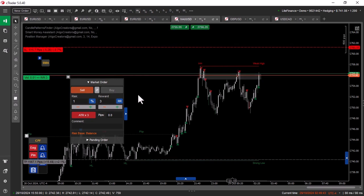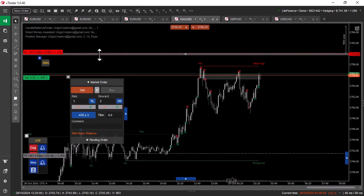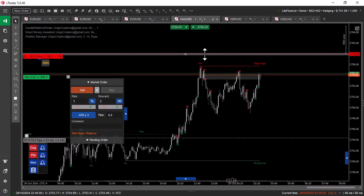The market hasn't yet cleared liquidity from this zone, but it's wise to enter now as it might not reach back. However, the stop loss is a bit high, so I'll adjust it slightly lower. That's better now, since there's also liquidity in these areas that might halt the market's downward movement.